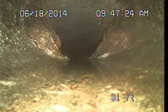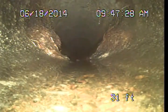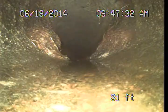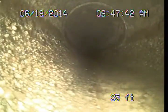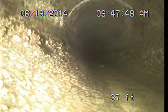Now, the concrete pipes do exhibit similar conditions to the clay piping, mostly because they're designed essentially the same way. They connect the same way, and so root intrusions at the joints are pretty common. As with the clay piping, we're saying roots should be maintained. If left unmaintained, they can create blockages or damage pipes.